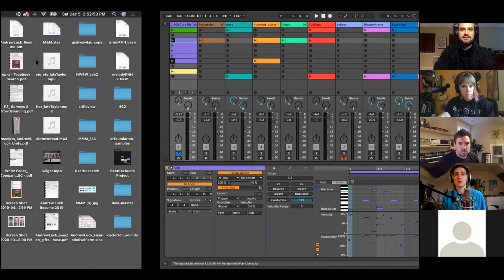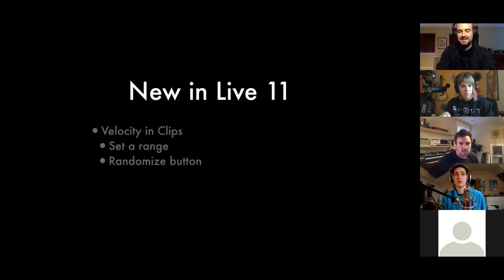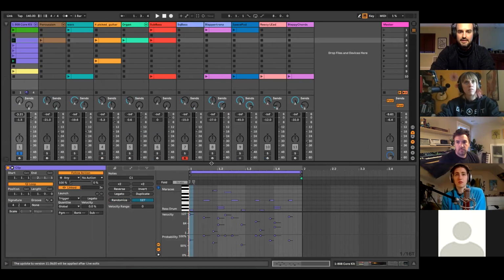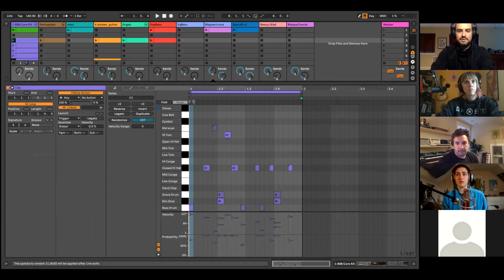So just using that randomization with that sort of live composition. Okay, so we talked a little bit about the velocity, and now we'll look at the note probability that you can also have. So this is actually a really short, this is a 1-bar loop.